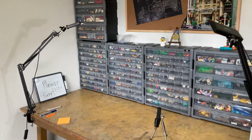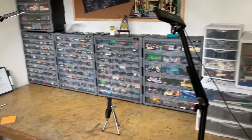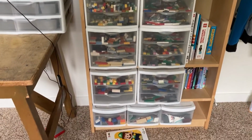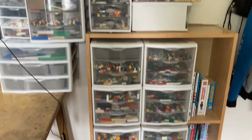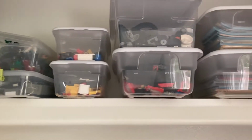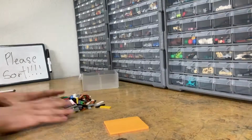I am going to count my entire Lego collection piece by piece. I'm going to count every single piece I own from every set and haul of bricks I have ever gotten. Everything's sorted, everything's where it should be. Let's get counting. I have bins of car parts, tires, roof parts, old pieces, Bionicle, everything in these drawers. Let's get going.